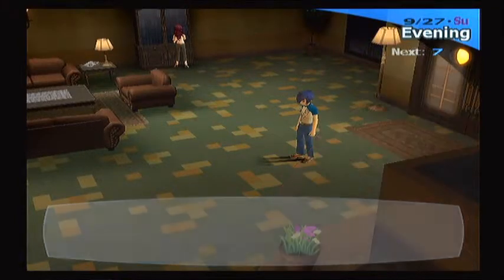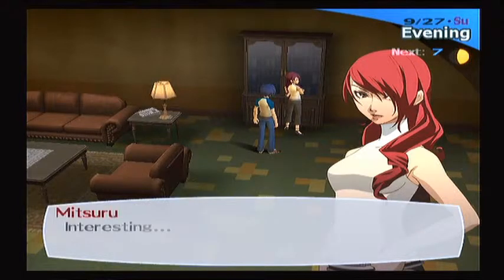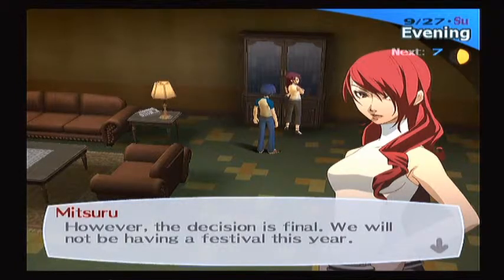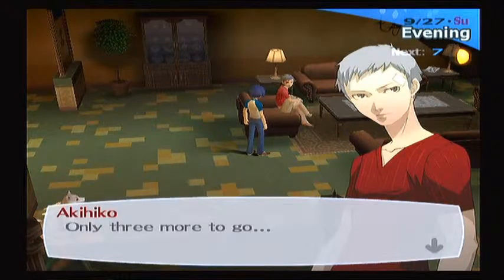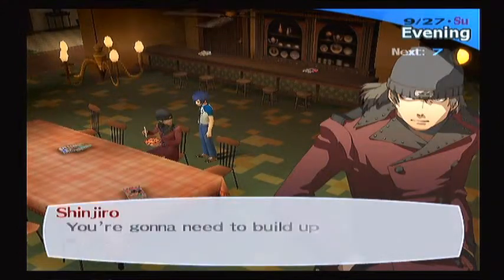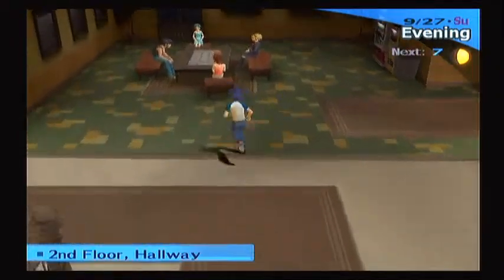Hey. Hey! What up, Shinjiro? Alright, are you all disappointed that the cultural festival was canceled? Totally. Interesting. Great number of people have voiced their disappointment regarding the cancellation. However, the decision is final. We will not be having a festival this year. You will have to wait until next year to attend the cultural festival. Aw, so sad. Only 3 more to go. I can't wait. Should eat healthy. Build up stamina! About time we had some different, like, dialogues.